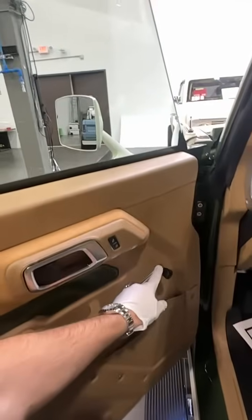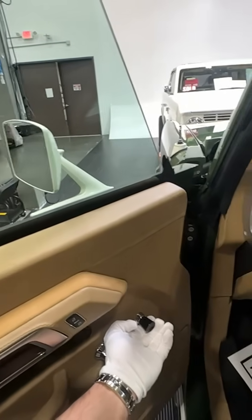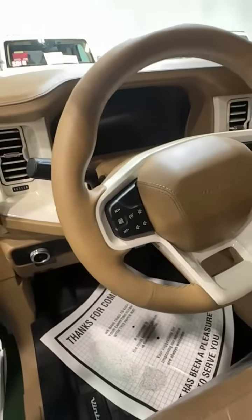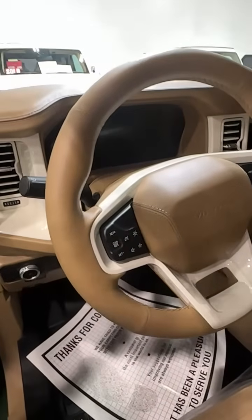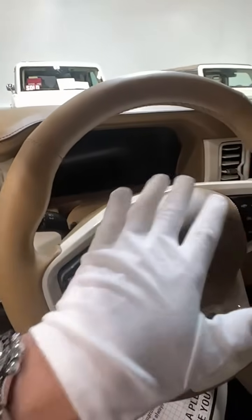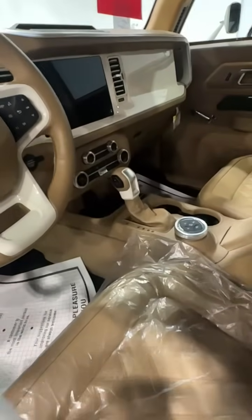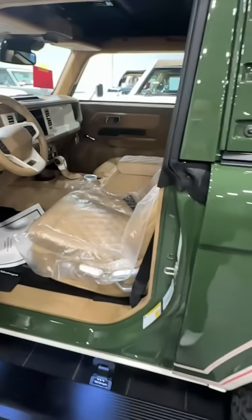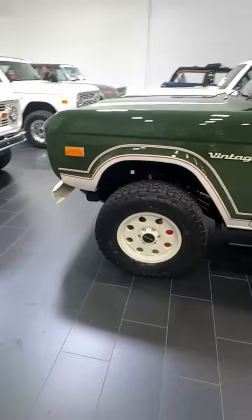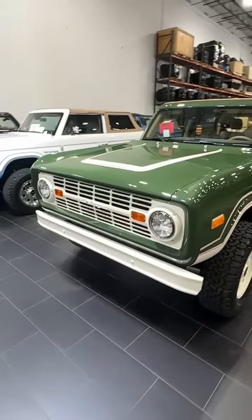But even, check this out over here. So stunning. You typically would never find anything like this on the inside. You get lane keep assist, cruise control, media controls, a fully digital dash, Apple CarPlay, Android Auto, modern AC, heated seats, and a heated steering wheel. And then you also have a shift on the fly 4x4. You can just click a button going 80 miles an hour on the highway and shift straight into 4x4.